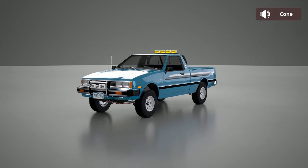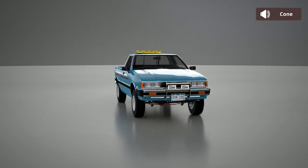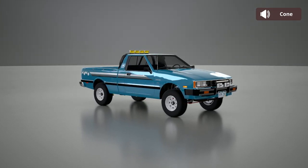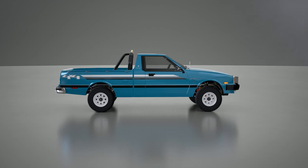Some people might find it confusing why this truck is really, really impressive to me. But the fact of the matter is, this truck perfectly pulls off that 80s sports truck style in every single way, while somehow still pulling off a unique look, and I'm very impressed by that.